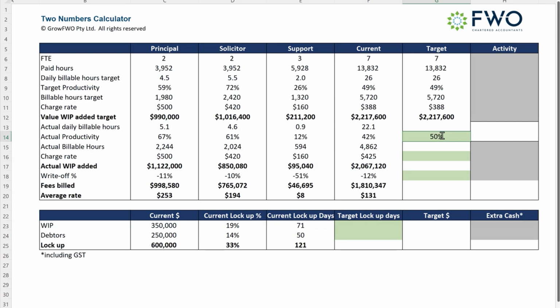So let's focus on our strategies around re-educating them in terms of their entries into WIP, better systems and processes, better accountability, better engagement, making the invisible visible with reporting so that there's self-regulation, and we get an 8 percentage point increase. What that produces is almost an extra 1,000 billable hours into WIP. So that small increase just produces that extra nearly 1,000 hours.